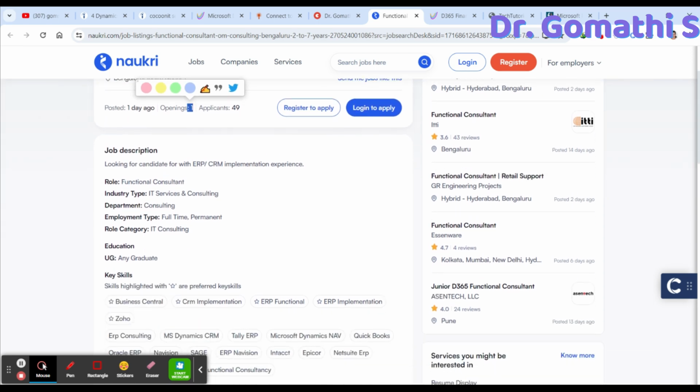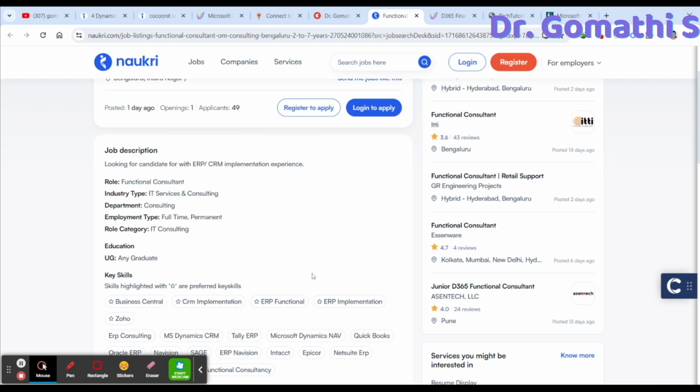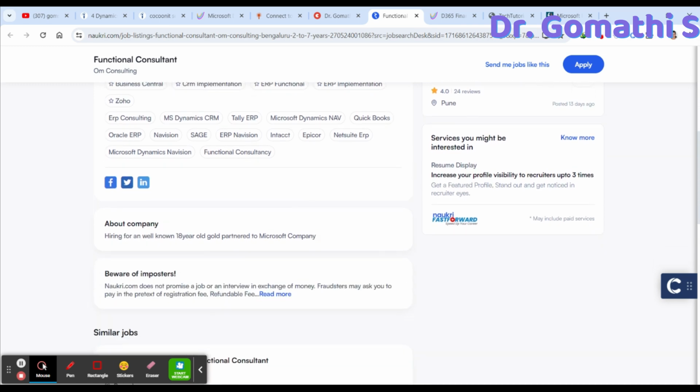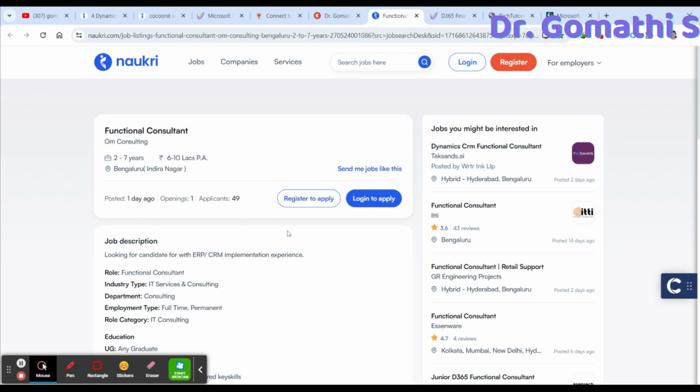So if you have skill and if you are really doing well in the interview, definitely you will get this job, so don't worry about it. And you can see here the skills they are looking for, and you can see about the company as well. If you want to apply for this job, you can just register here, log in, and apply for this job.